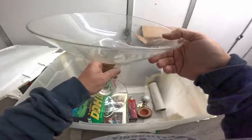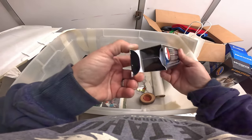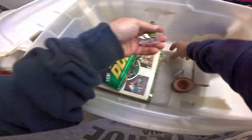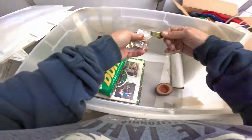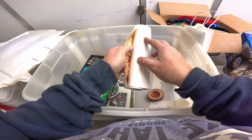So, this thing I'm not too impressed with. I'll put that over there. I just think that's gonna get broken. Okay, got some Nike golf balls, distance. I'll put those aside. And a couple keychains, a couple pins, all beer related stuff. Whatever. I'll put it aside, but you know.